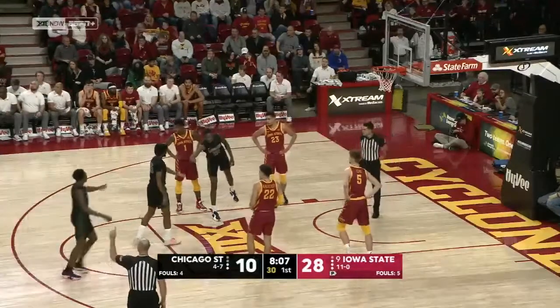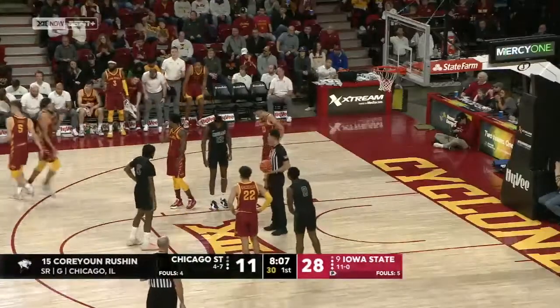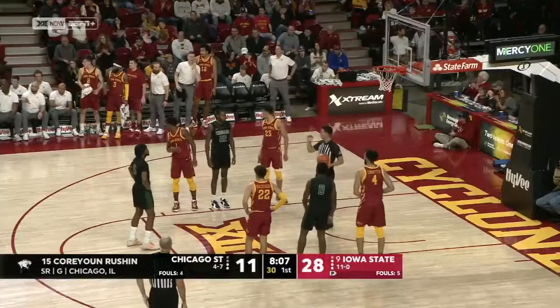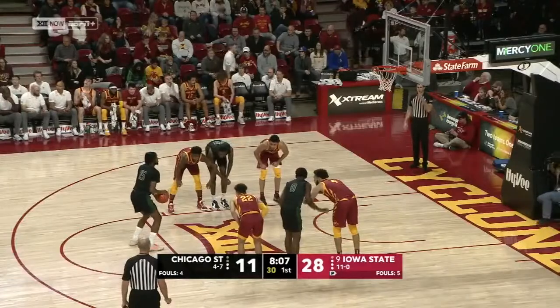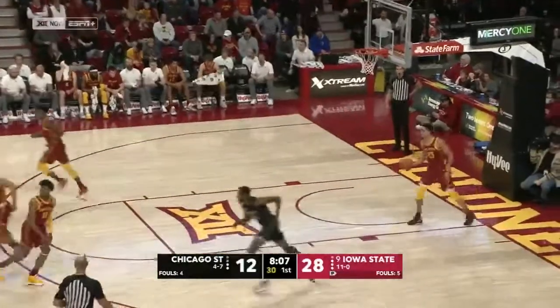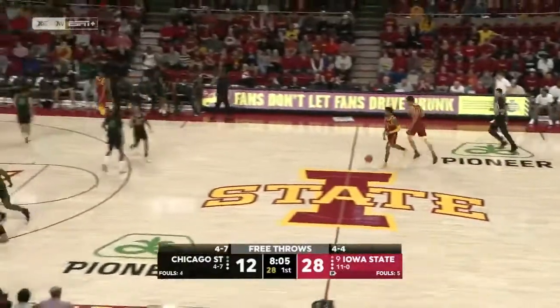Russian, one of the few holdovers for Chicago State. The Chicago native makes the first free throw. Corian Russian transferred from Idaho State, but he is right there in the Chicago area. He only played in 2 games last year before the season was canceled for the Cougars. And makes both free throws. Has been a leader on this team for Gerald Gillian. 28-12 Iowa State.